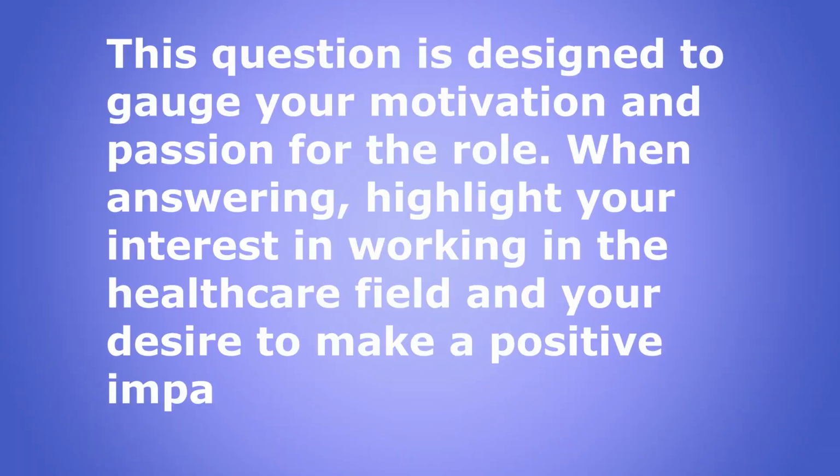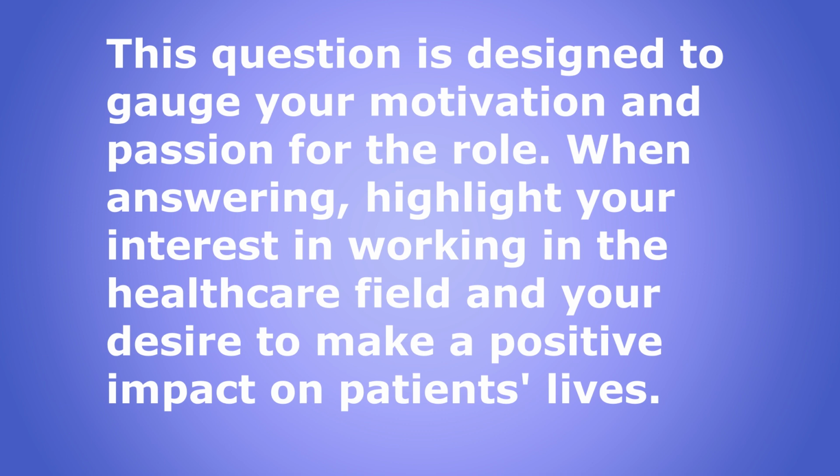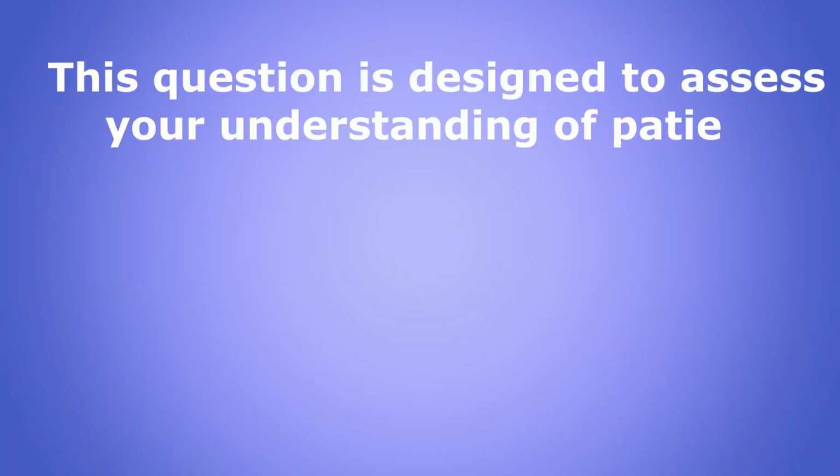Why do you want to work as a healthcare assistant? This question is designed to gauge your motivation and passion for the role. When answering, highlight your interest in working in the healthcare field and your desire to make a positive impact on patients' lives.